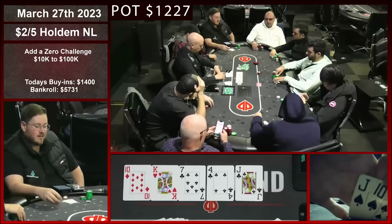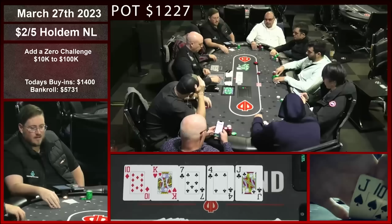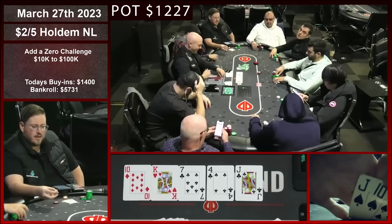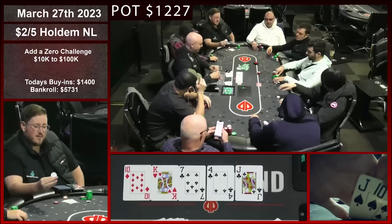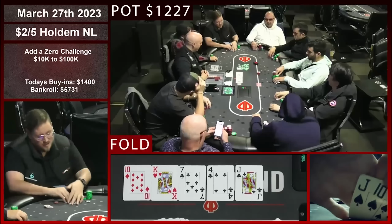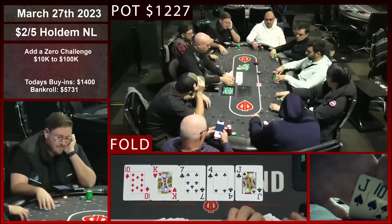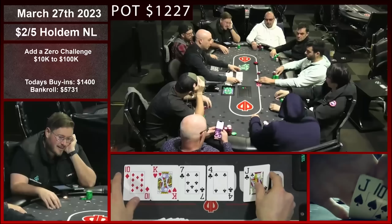And sets are obvious, right? When they have a set, they have a set, and it doesn't matter. So I think I have to fold to this all in. Against a good opponent. Against someone else, it might be different depending on if we think they're really loose or really tight. We wouldn't call on the turn if my opponent wasn't good. We fold.